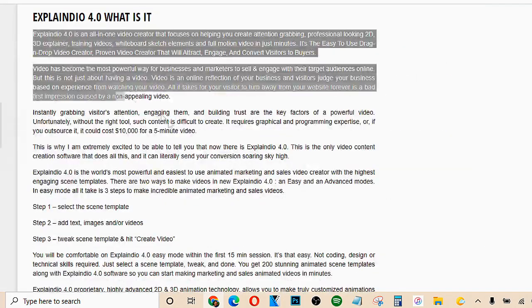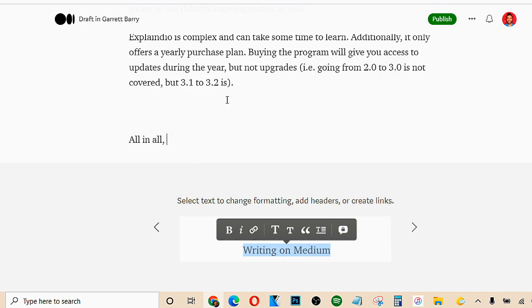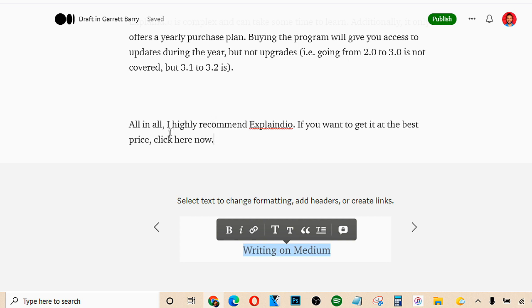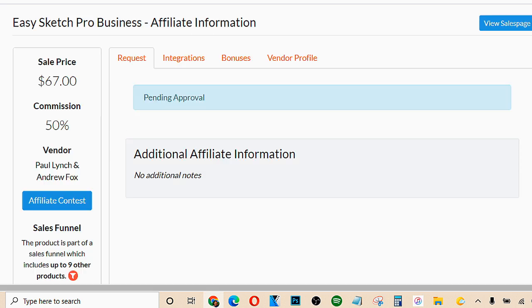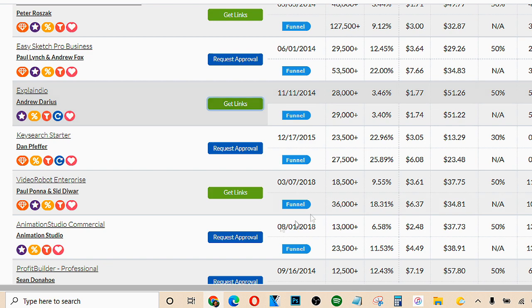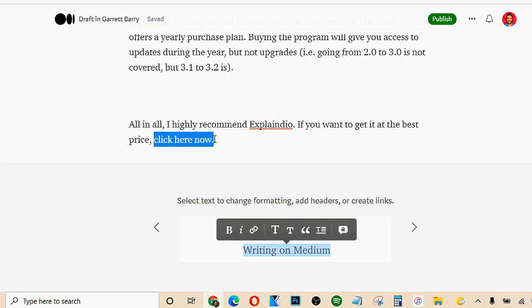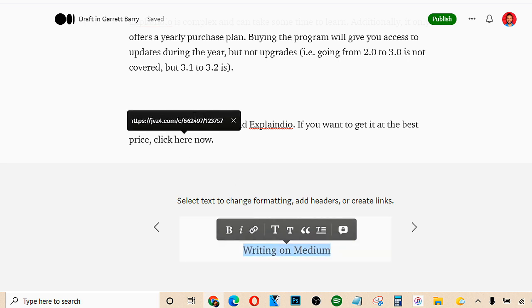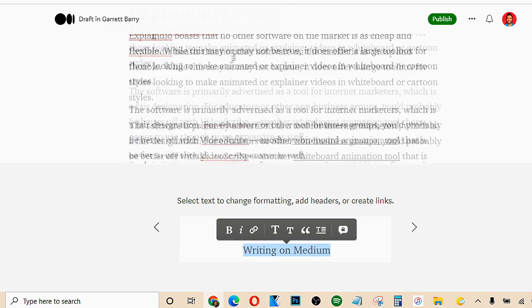And I can just take what they're saying and put it in my own words in my own review. And then towards the bottom, I say, all in all, I highly recommend Explain E. If you want to get it at the best price, click here now, okay? And then what we would do is click this little paperclip. We would go back, get the link, copy our affiliate link, go back here, and paste in our affiliate link right there. So now that's clickable and that goes to our affiliate sales page.